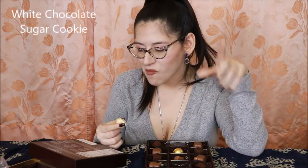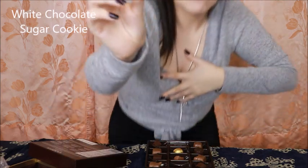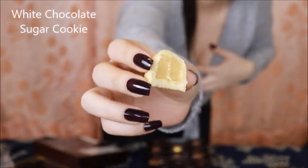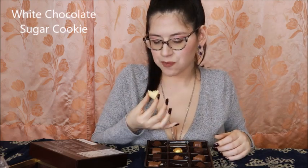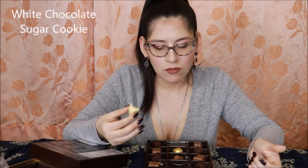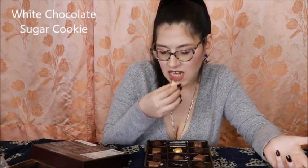It's fine. Because in this one, the taste of the shell is a lot more overpowering than the taste of the filling. Let me show you what it looks like. Okay, so that is so creamy, but it tastes like a cookie. I don't know, what does a cookie taste like? It's like sweet and vanilla-y, right?